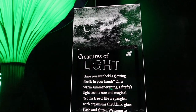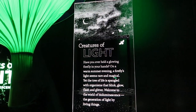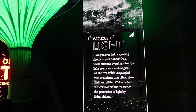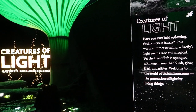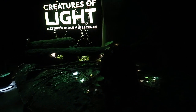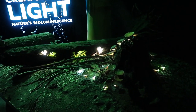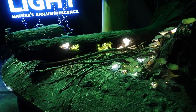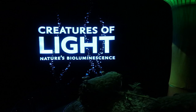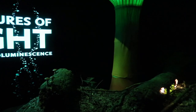Have you ever held a glowing firefly in your hands on a warm summer evening? A firefly's light seems rare and magical, yet the tree of life is spangled with organisms that blink, glow, flash, and glitter. Welcome to the world of bioluminescence, the generation of light by living things.